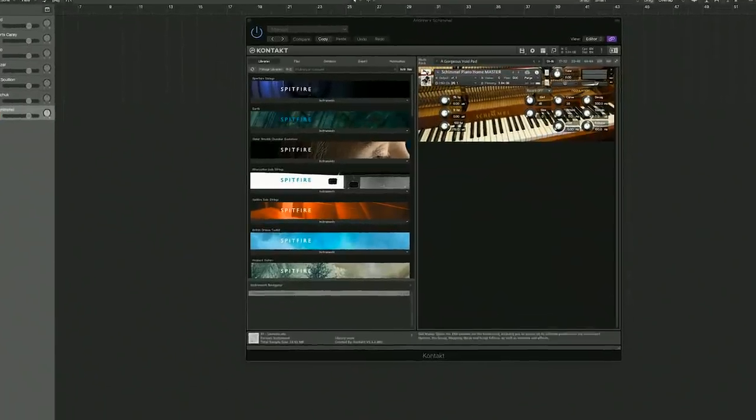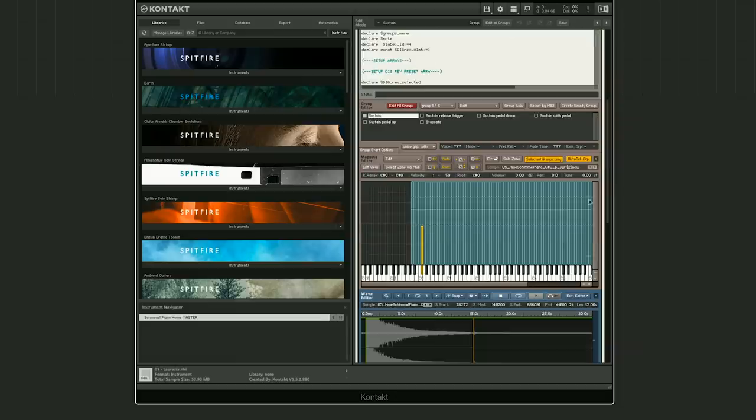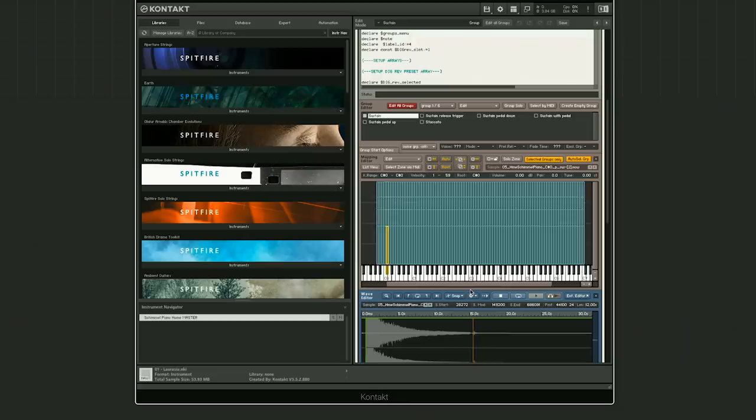Right, so let's have a look inside. Oh, look, scripting. And wow, jeepers. You've sampled every note. 4 velocity layers. Let's have a little loop. Look at that, interesting. Okay, let's have a listen.